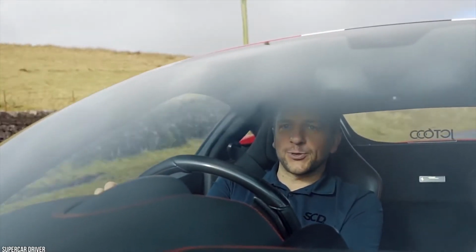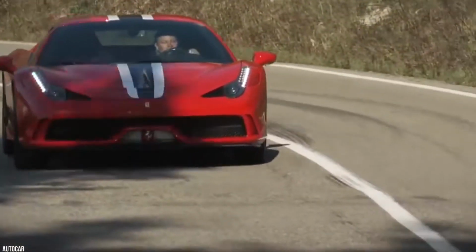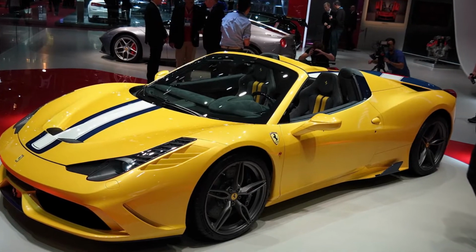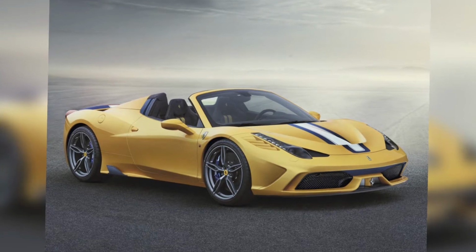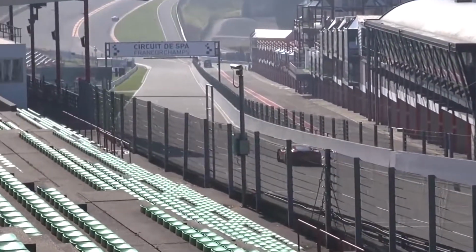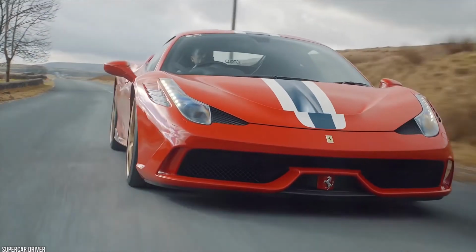With a power-to-weight ratio of 2.13 kilograms per horsepower, the 458 Speciale sprints to 100 kilometers an hour in a smooth 3 seconds, with a top speed of 325 kilometers an hour. At the 2014 Paris Motor Show, Ferrari unveiled the open-top version of the 458 Speciale. Limited to 499 units, the Spider has a retractable aluminum roof, 50 kilograms extra weight, that can be retracted and extended in 14 seconds.